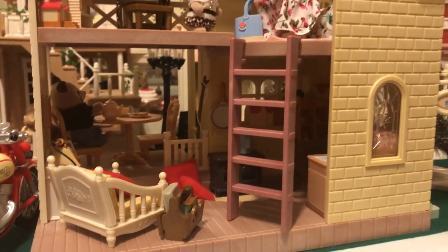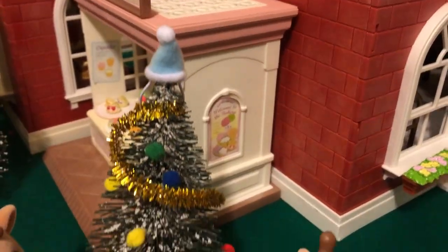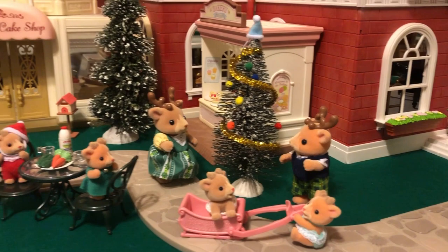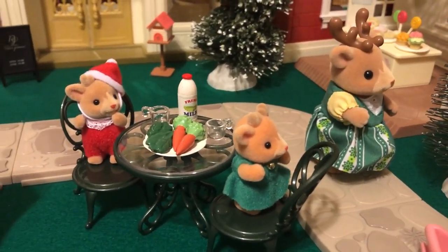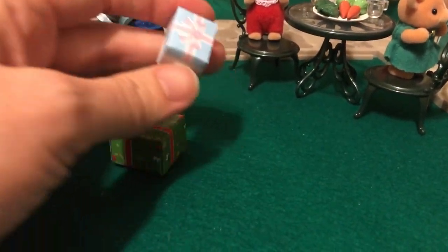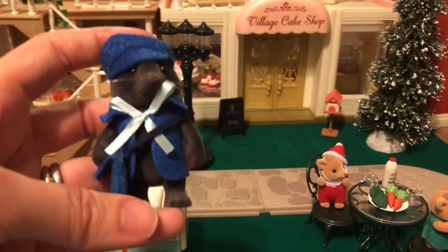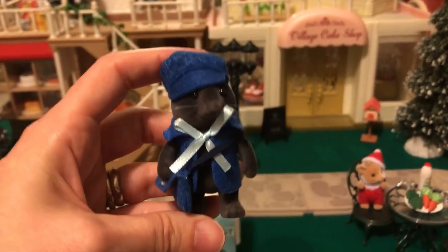So that's not all. Now on the other side of Critterland, we have some more excitement. We have our reindeer gathered around a Christmas tree as a hint as to who will be welcoming. But they've got their little carrots and snacks. And over here, Mail Mole is having a little trouble. He's going to need to deliver a whole bunch of packages for Christmas, and he's not quite sure how he's going to get the job done.